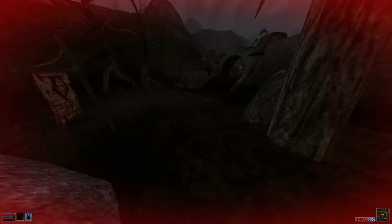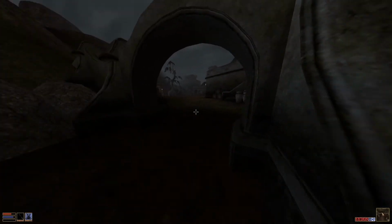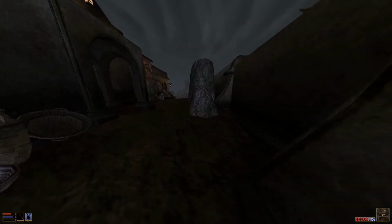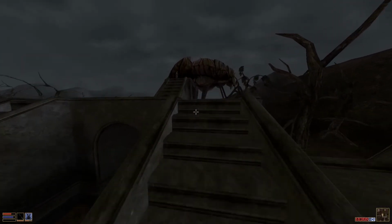Just a lot of this game is about solving complicated problems that no normal person would. But well, it's Morrowind, so by default, by just playing it, you're not normal.